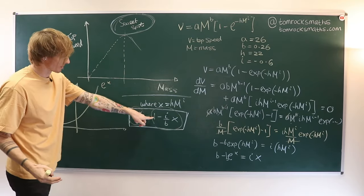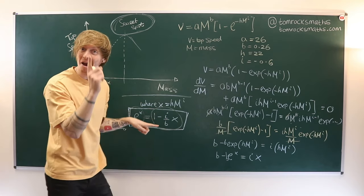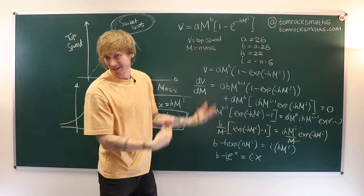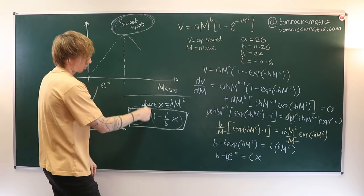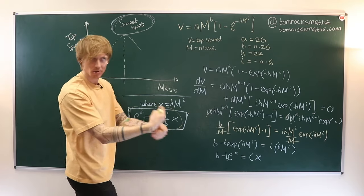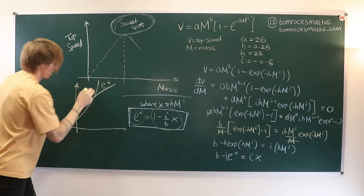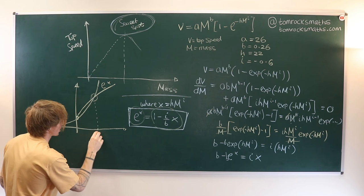So it starts at 1, and then it would appear to have a negative gradient. However, I over here is negative. And that's an important thing to spot when you're considering plotting these functions. So I is negative, b is positive, so what we've got is 1 plus a positive number times x, so that's a positive linear gradient. So that one starts here and then goes up like this and is going to cross our exponential at some point here.